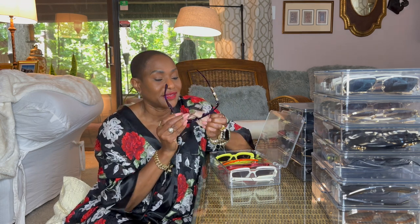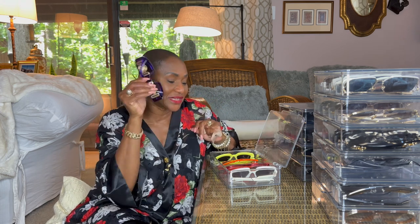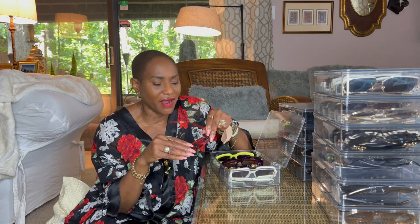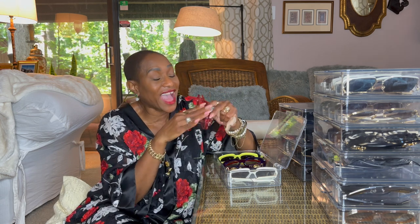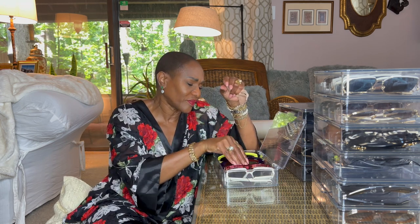I got this one this year during my no shop when I went to Barcelona. This is one of the sunglasses that I picked up. And this one is Stella McCartney. I got this one last year. Oh, I love the pink. I just love the frame. And I actually found these Stella McCartney at TJ Maxx last year.